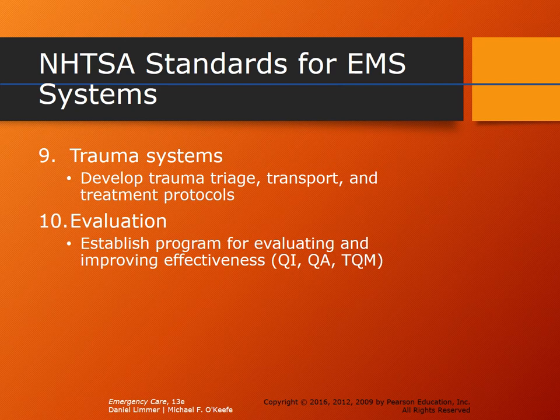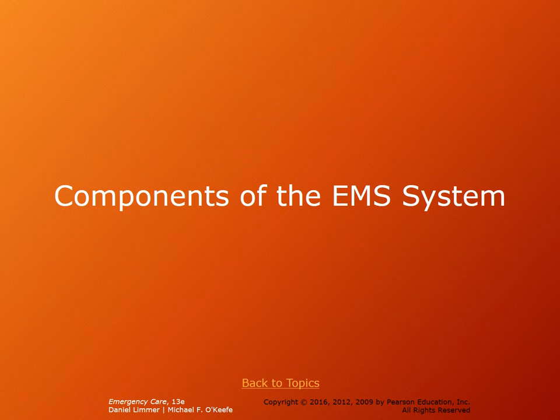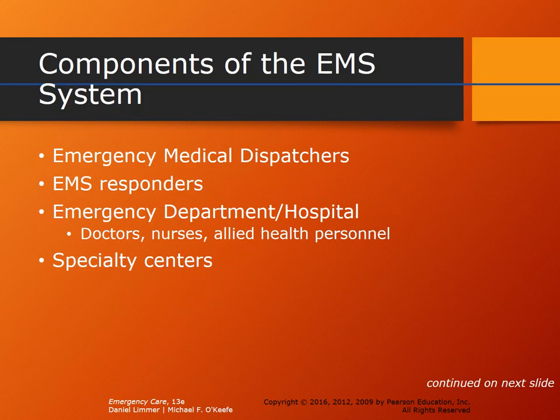So let's move into the next topic, components of the EMS system. Now, as we look at the EMS system, we understand that it's not just two EMTs, an ambulance, bing, bang, boom, they just know where everything is. We have to have folks that answer the phone and get the right level of resources out to those that require or request that assistance. These are our emergency medical dispatchers, or EMDs.